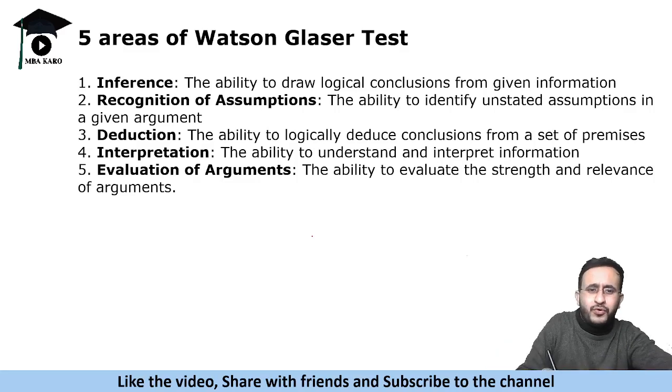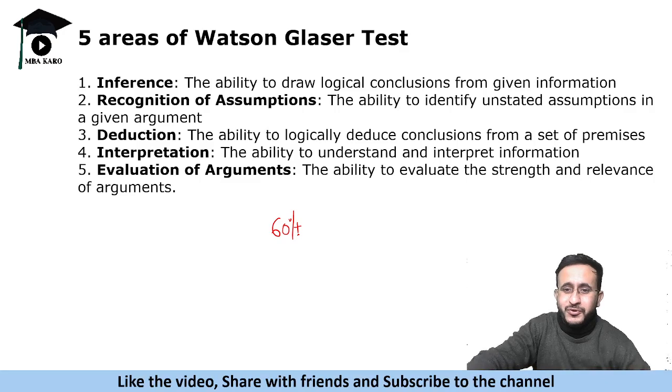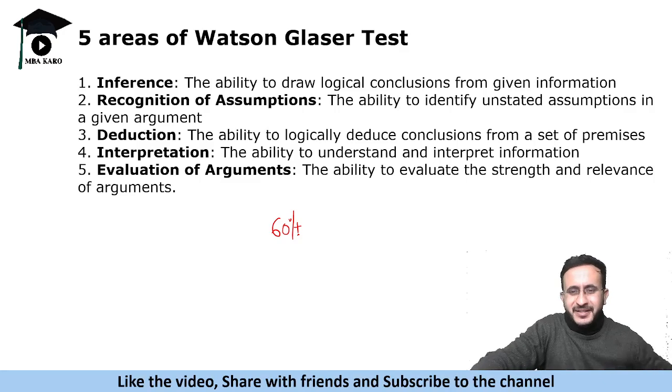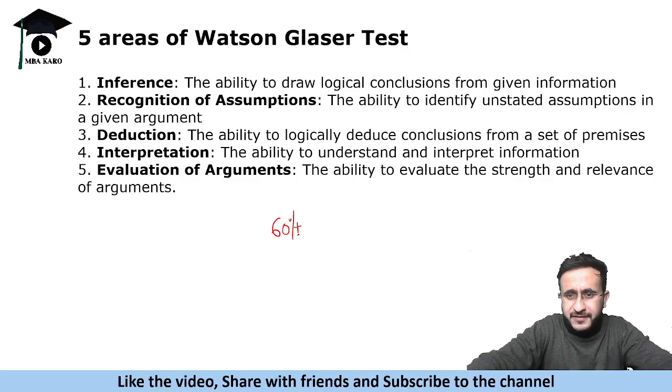Ideally, a score of somewhere 60% plus should be a good score in this. The range at international standards is 75%, but even in this case, because it would be something very new to you, something you might not have heard of or prepared for, even if you are able to score 60% in this test, I think that should be good enough as an indicator that you are a critically strong thinker.